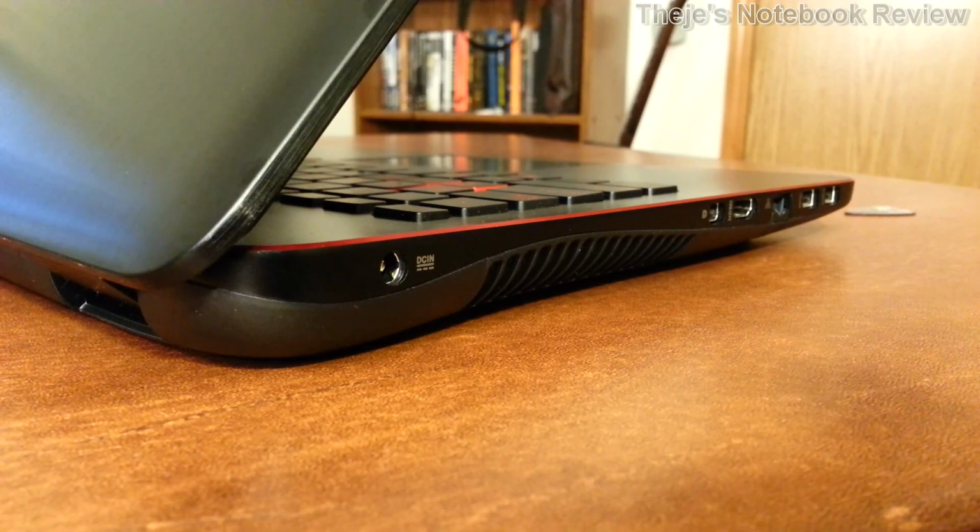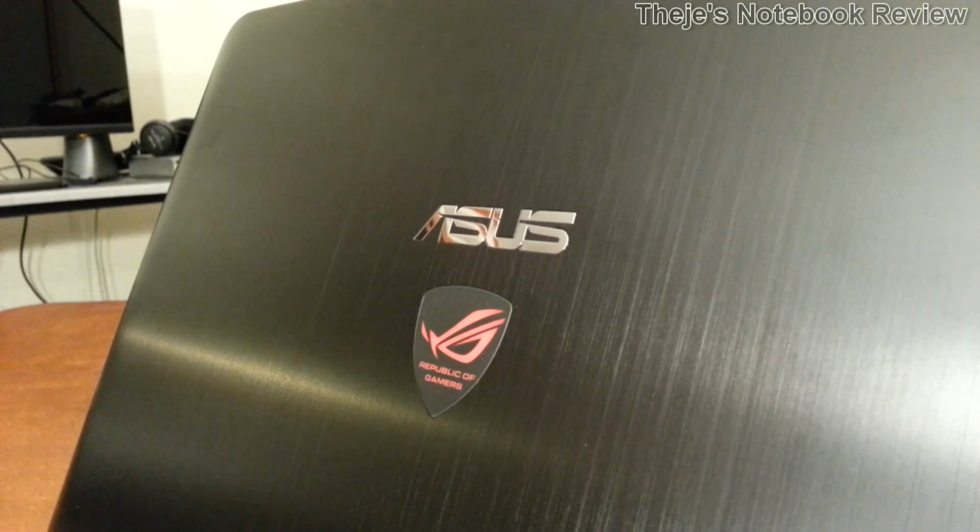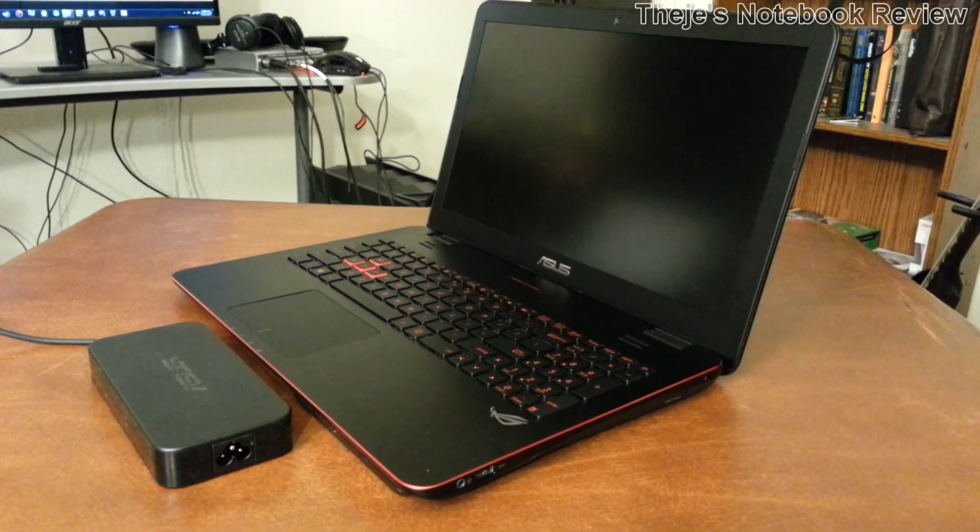Casual gamers should go for this model. I understand it's a huge extension on your budget, but the GL551 represents the upgrading endgame that I always endorse here on Theje's Notebook Review. Competitive gamers will also be happy with this Asus notebook. It has enough gaming power to get the most out of your finely tuned Twitch aiming, and no other gaming apparatus can do it better at this price point.